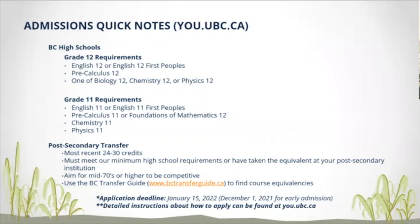So the application deadline, the early deadline, is coming very quickly around the corner, next Wednesday, December 1st. If you are applying by December 1st, you will be evaluated for the entrance scholarships. You'll automatically be considered. So that's definitely an incentive.